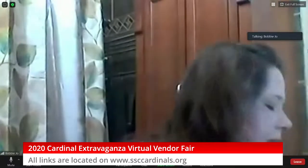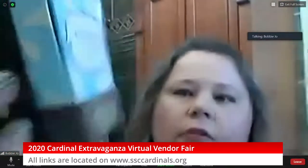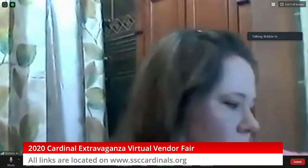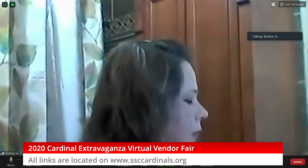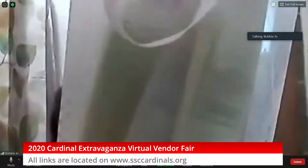Then we have all kinds of perfumes, and usually they come in cute little boxes. Thinking of You is one of them. This is a floral scent, for $32, and you can always go onto the website and look at all the different kinds of scents that we have.